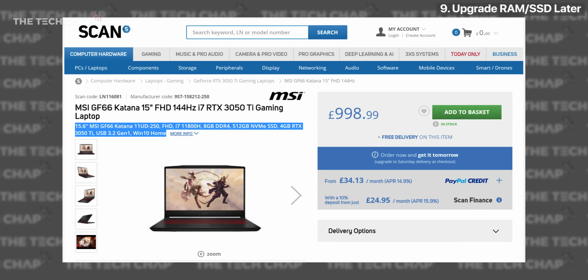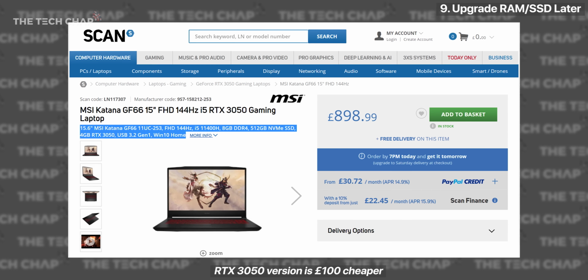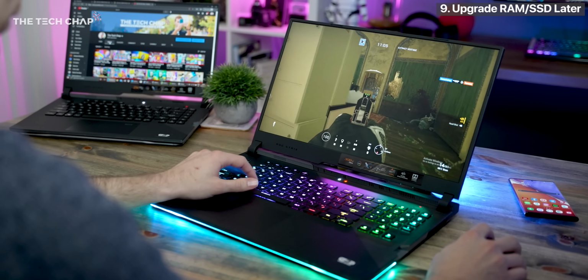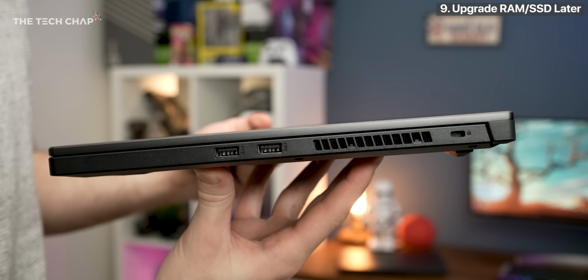So for example, going back to this guy, the GF66, we get a pretty good spec for about £980. You get an i7, 144Hz screen, 3050 Ti, but you do only get 8 gigs of RAM and 512 gigs of storage, which is okay. I think it's a decent entry-level spec, but you can upgrade both that RAM and the storage. So if you are on a tighter budget and you can't really stretch to a higher spec model now, get that good GPU and that good screen, but then upgrade the rest later. And you'll probably get a lot more for your money if you're happy to buy it and upgrade it yourself.